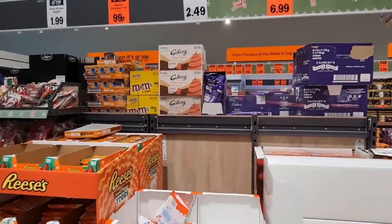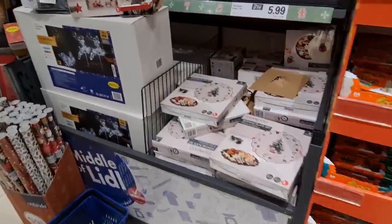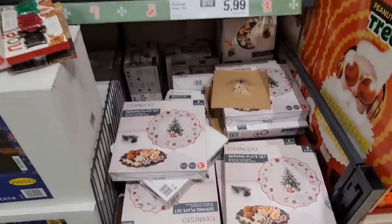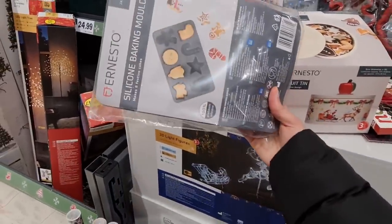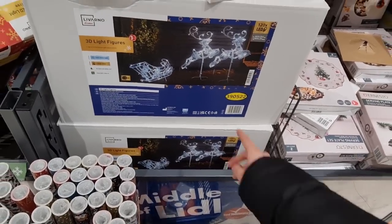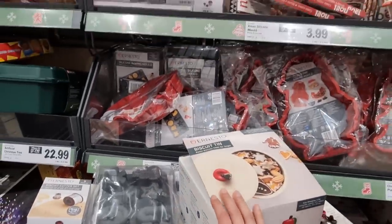They've got Thornton's in. Serving plate sets. Wow, look, they've got so many things. Biscuit tins, we've got some moulds. 3D light figurines there. Figures, rather. I think that one is good. What's the price? The sleigh is good on there as well. 60 quid. £60.